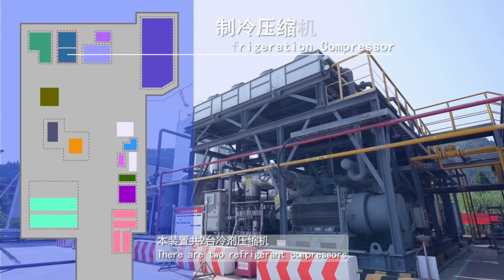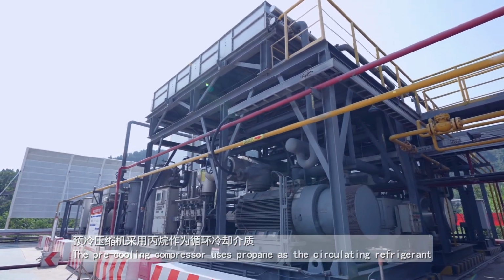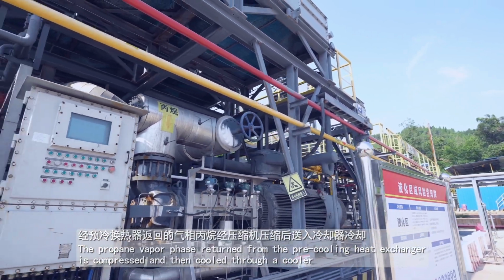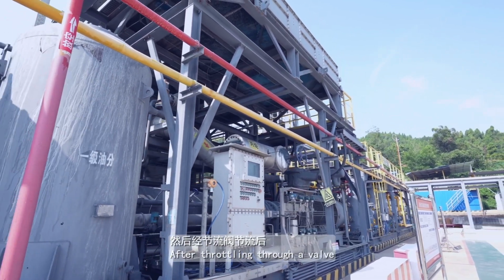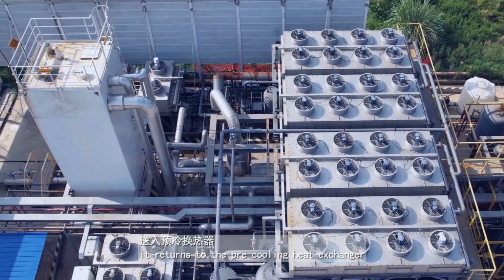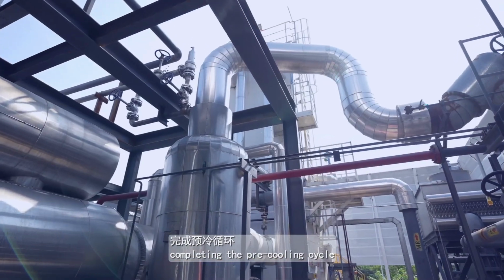There are 2 refrigerant compressors, both driven by electric motors. The pre-cooling compressor uses propane as the circulating refrigerant. The propane vapor phase returned from the pre-cooling heat exchanger is compressed and then cooled through a cooler. After throttling through a valve, it returns to the pre-cooling heat exchanger. The reheated propane gas is sent to the pre-cooling compressor inlet, completing the pre-cooling cycle.